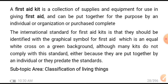The international standard for first aid kits is that they should be identified with the graphical symbol for first aid, which is an equal white cross on a green background. Although many kits do not comply with this standard, either because they are put together by an individual or they predate the standards.